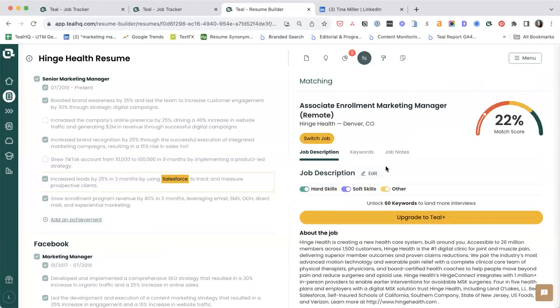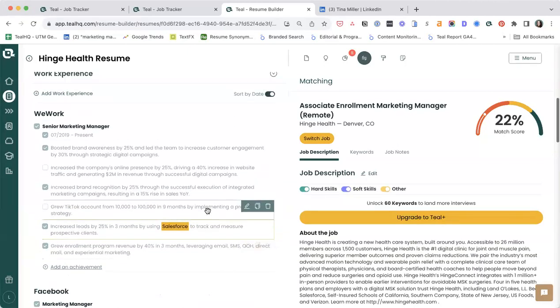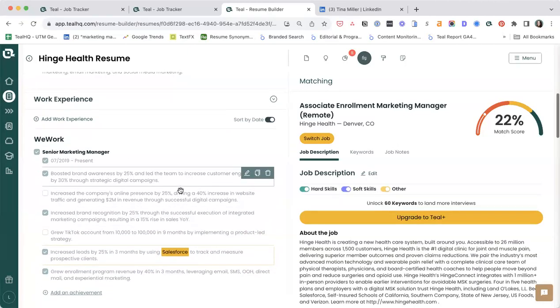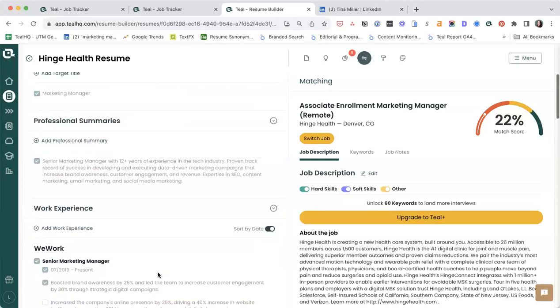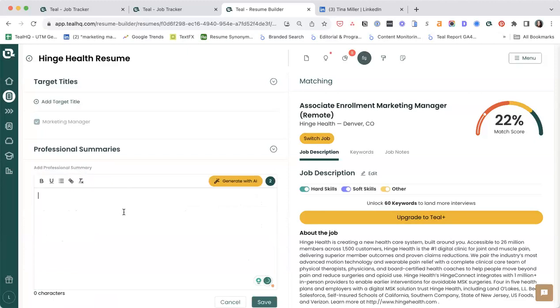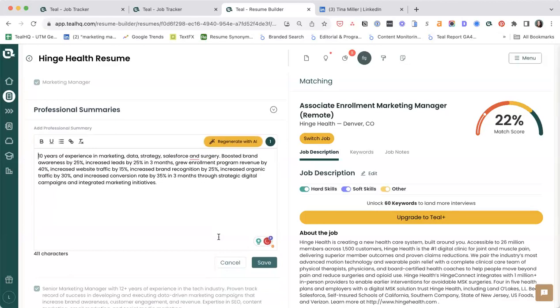Again, this is all in the free version of Teal. If you do upgrade to Teal Plus, you get unlimited use of AI. So the free version of Teal, you can add as many resume achievements as you want, but you get 5 AI generated achievements. You also get 2 AI generated professional summaries. So let's test this out and see how that works. And oftentimes, again, this is a good starting place. It's not a perfect solution, but you'll want to make sure that your professional summary also encompasses some of the keywords from the job that you are applying to. It's a way to speak about your career in aggregate as a whole.